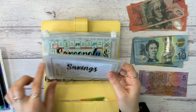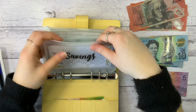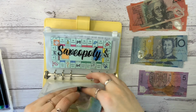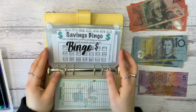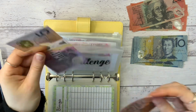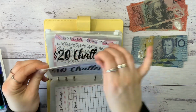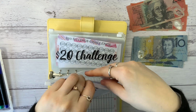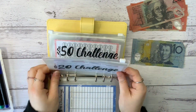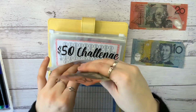Alright, so we're starting out with our general savings challenge, which will actually turn into a pirate savings challenge, but not today. How much are we putting in just savings? $10 in savings. Now, we're skipping Saveopoly for the moment, and bingo. $5 challenge. Putting a $5 note in there. There is one in there already, so we're just adding another one, which now has $10 in the $5 savings challenge. And then $10 savings challenge. That's a 10. It's got nothing in there because I had to take it out, so starting up again with $10. Am I putting anything in the 20? Oh, I'm putting a $20 note in today. Awesome. In it goes.